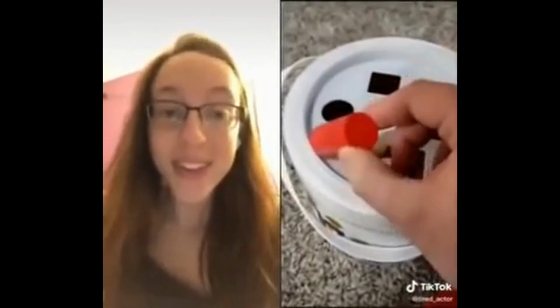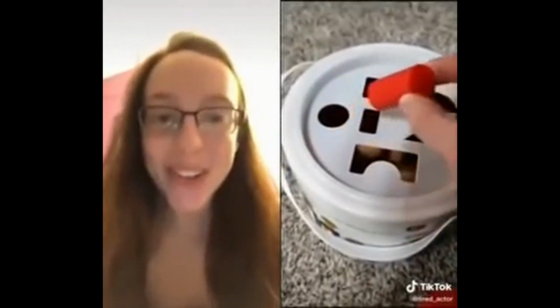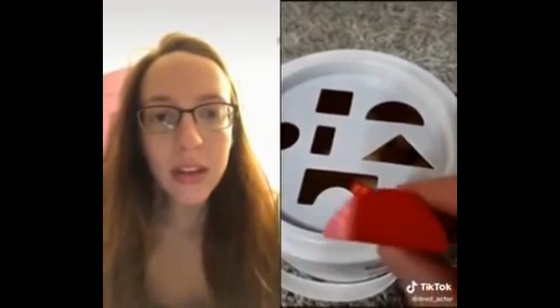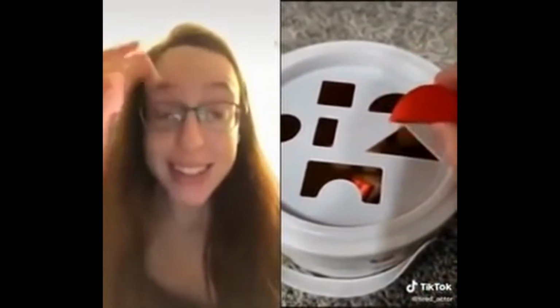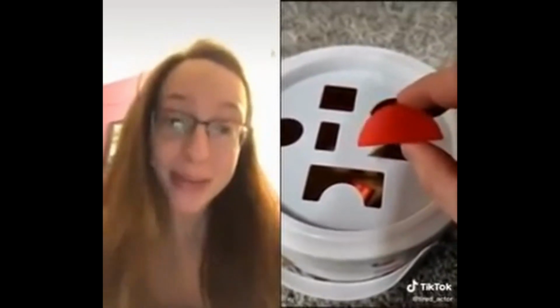And up next, a cylinder. The circle. I think that goes in the square hole. Now, we've also got this semicircle right here. Do you see a slot that would fit the semicircle? The semicircle. That's right. It's the square hole. I have never been more upset by a video in my entire life!